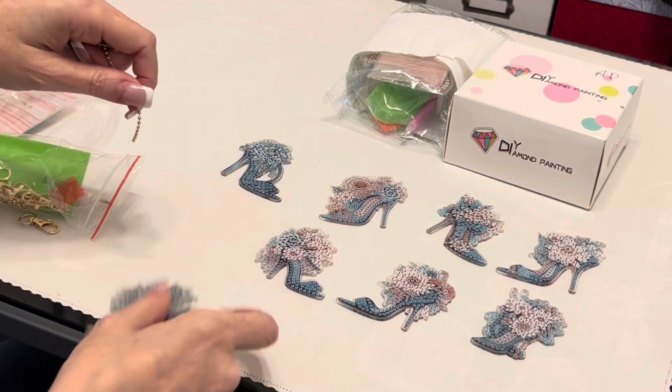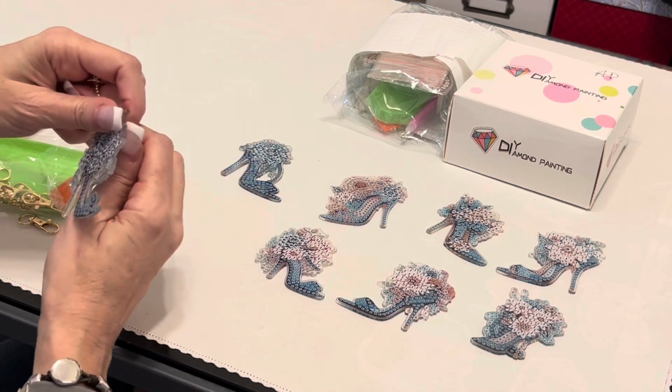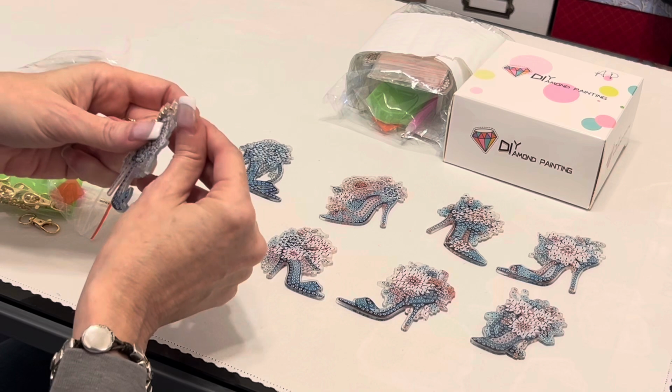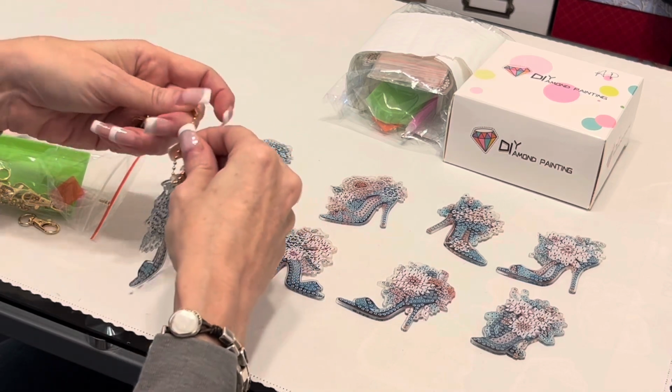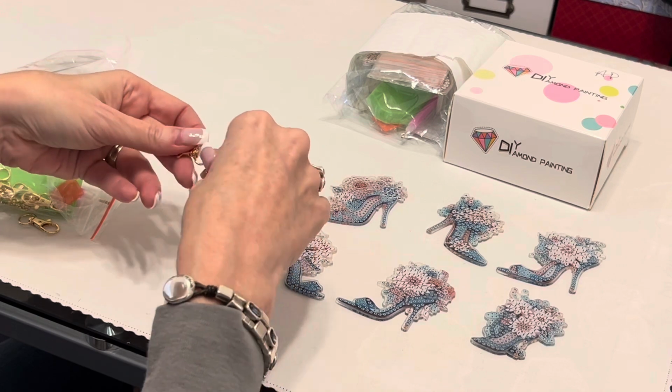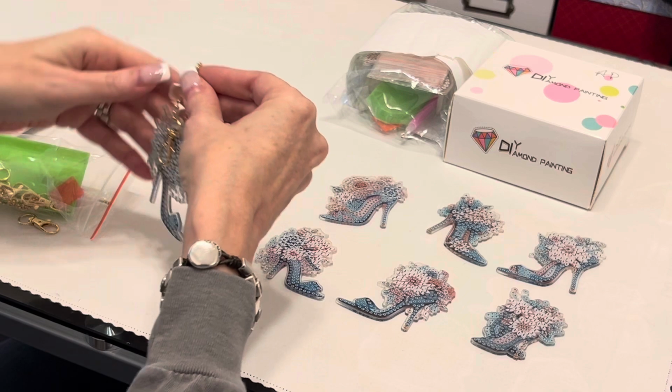Okay, seriously? What is wrong with me today? I don't know. Put the ball bearing through, and then attach it, and then it becomes a key ring. Or if you would like to, you can make this a present topper and then the person can take it off and use it as a key ring. So that's always very, very nice.